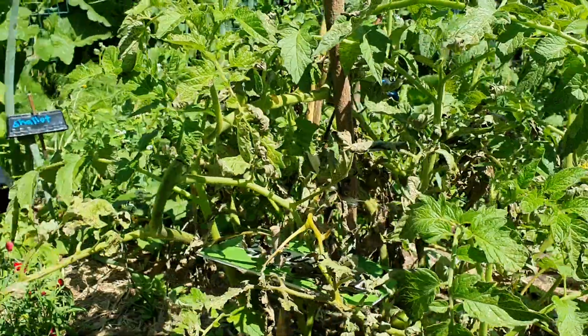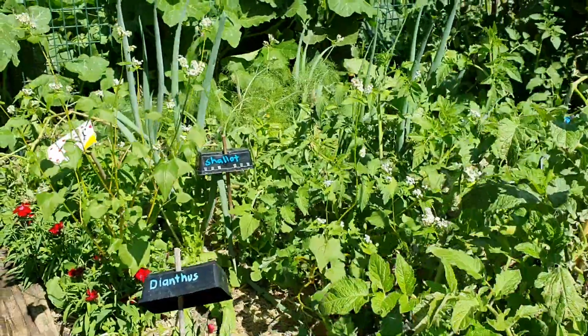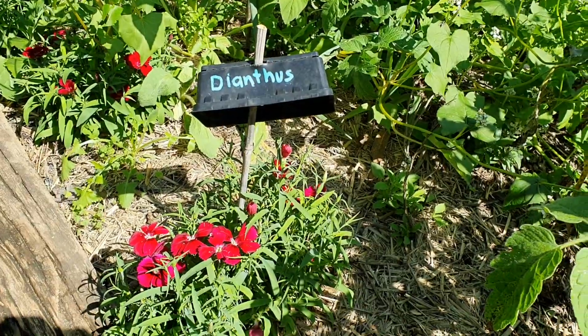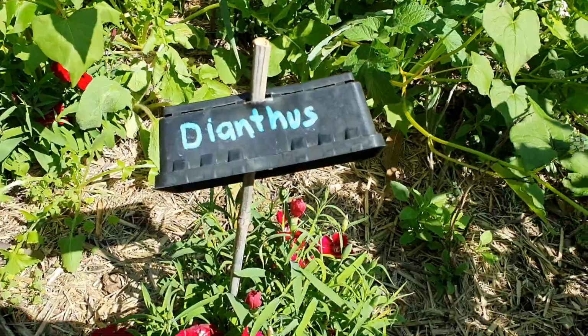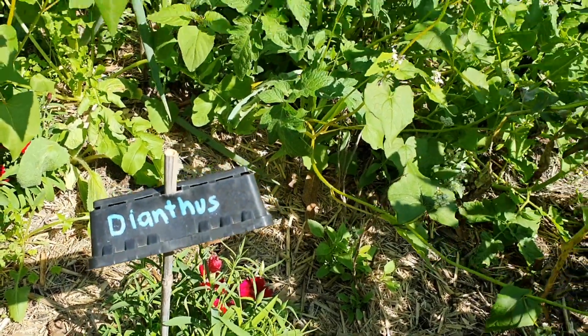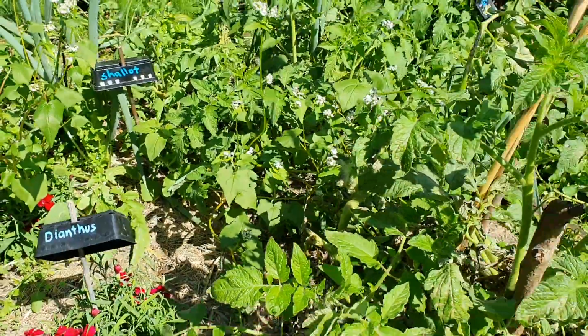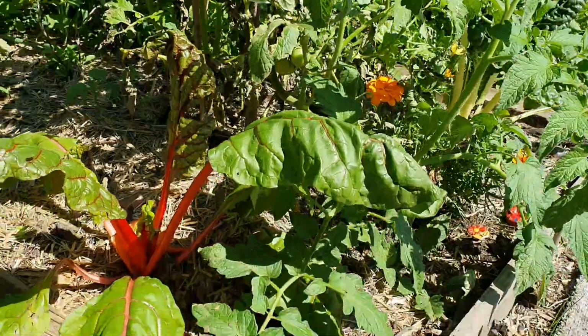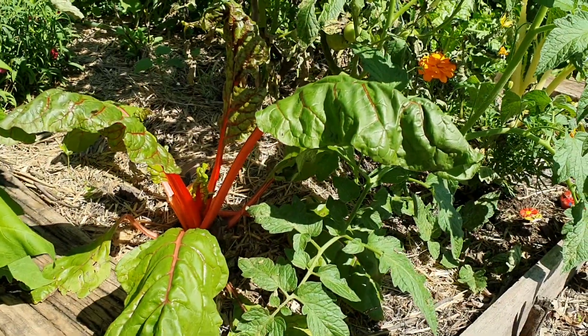It's beautiful. We've got our dianthus. Now these are some of our edible flowers here. Aren't they lovely? I'm going to try one today. Tasty. Let's see how our silver beet is, it looks a little bit hot actually.